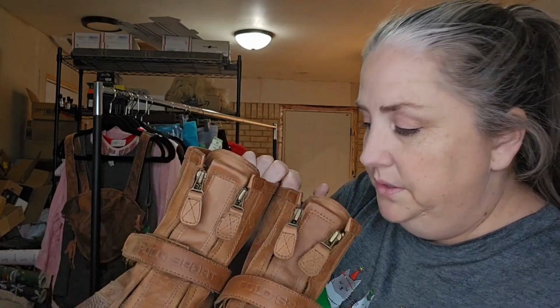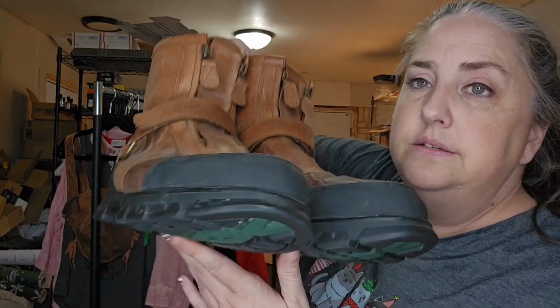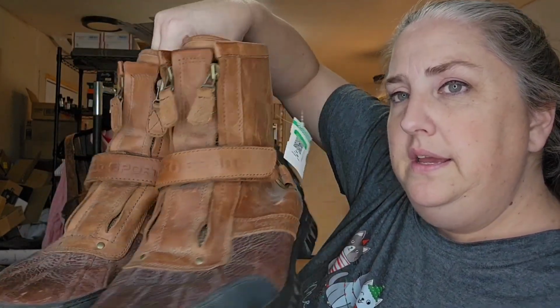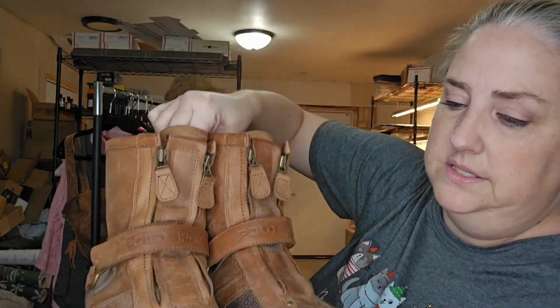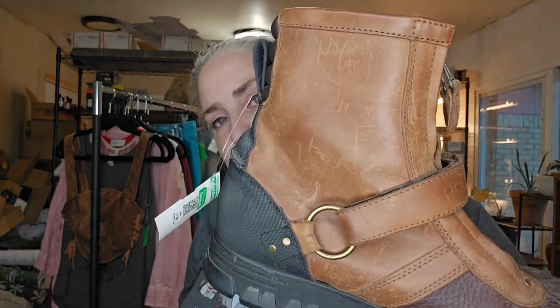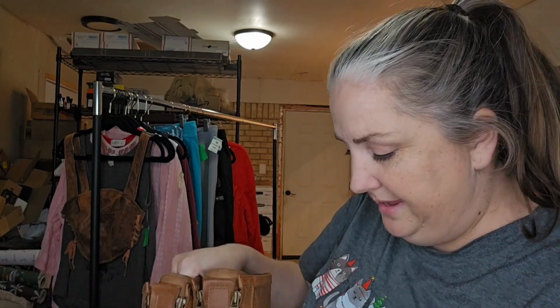The next item is a pair of men's boots. These are a Polo Sport by Ralph Lauren, and they are a brown leather. Interesting. They have a double zip on the front and then a Velcro strap across the top. And they are in very good condition overall, other than being worn and maybe some scuffing on the sides. Would you guys clean that? Do leather conditioning? I don't have a leather conditioning kit, so I might have to buy one at some point, but I haven't started doing that yet.